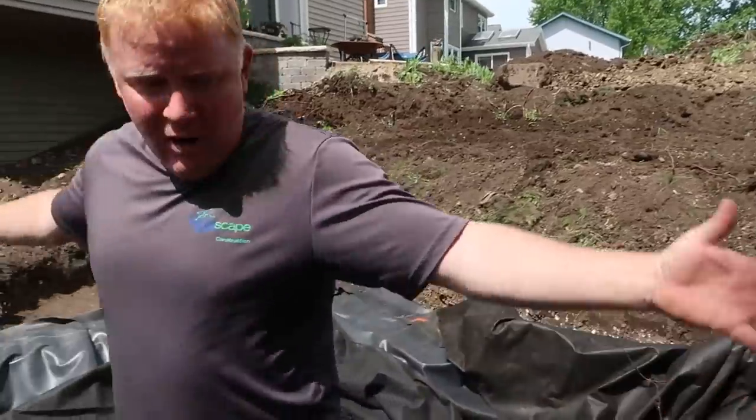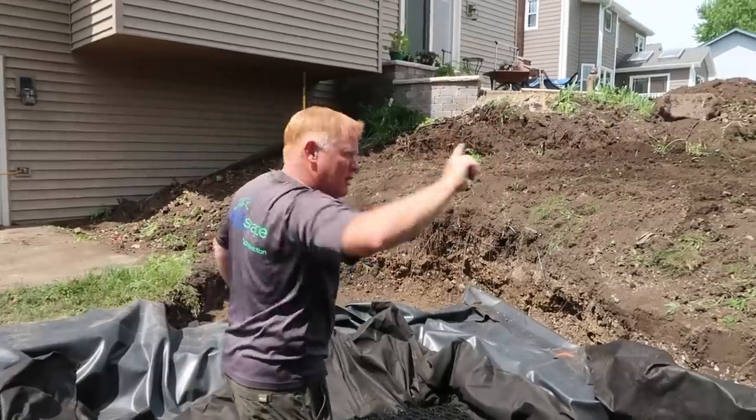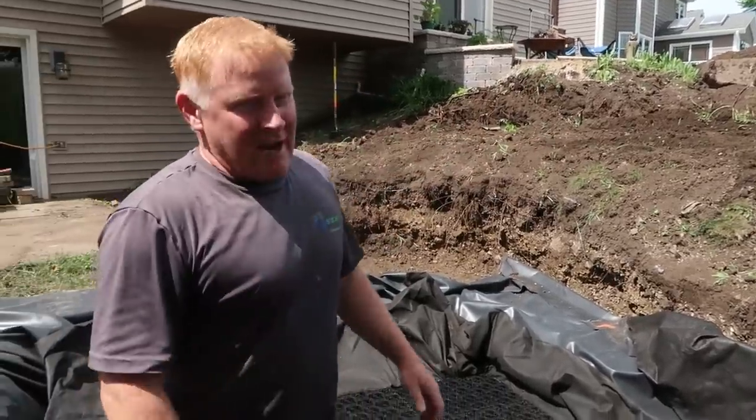Yesterday we got all of our aqua blocks in, pump vault in, we got the liner down. Come on, Daniel, up here. You don't stop, Daniel. Don't stop. It's the first time Daniel is moving.